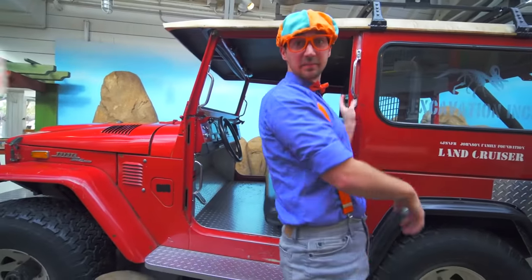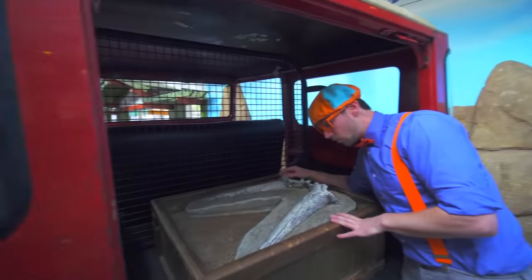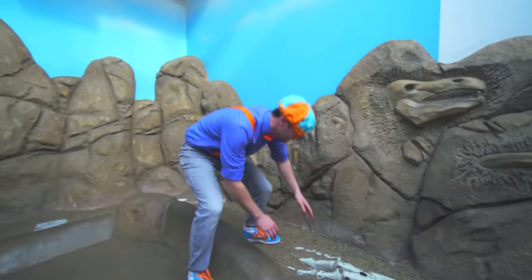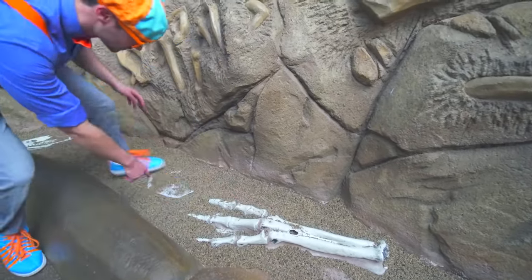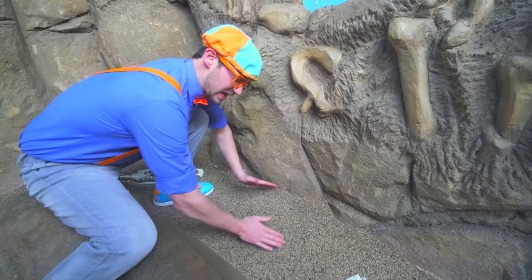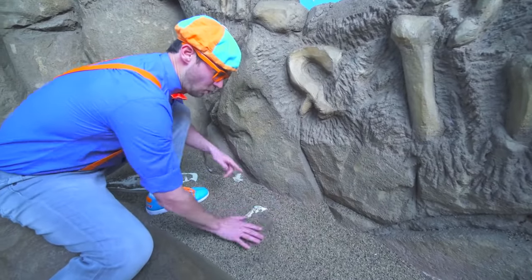Okay, we arrived at the place where all the fossils are. I already got one earlier in the day. Check it out. Wow. That's a massive, massive fossil. Oh, and here's some more. See? Wow. Look at that. Whoa. Check out this one. Ooh. Whoa, wait a second. Looks like a bunch of dirt, but see how it's in a mound? I wonder if there's a fossil under there. A dinosaur fossil. Whoa, do you see it?